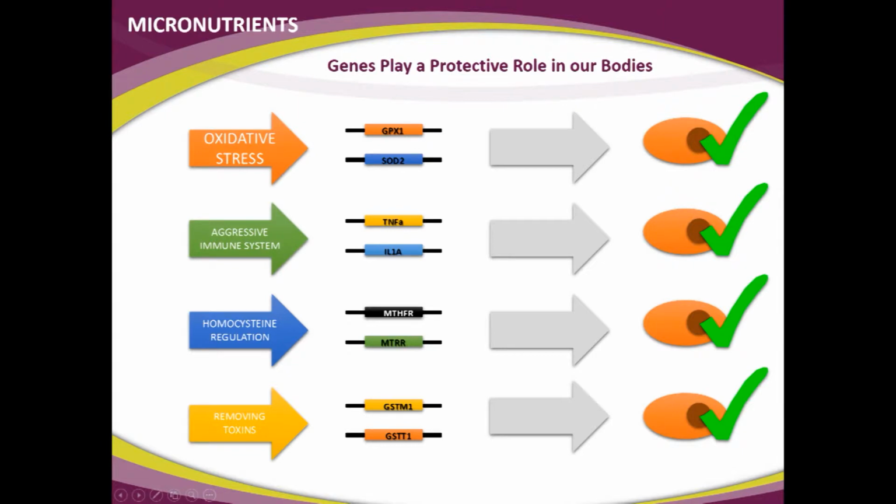And then there are a number of toxins, heavy metals, and so on, that can go into our body, and that could cause cancer or toxicity symptoms. And again, nature has said, okay, we need to do something about this, and we have genes that recognize these toxins, remove them from the body, and protect our body. So there are a lot of problems that could arise in our bodies, but there are genes that are protecting us from them. So far, so good.